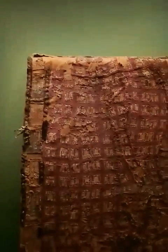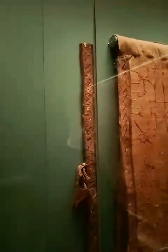And these ones, are they all the same? Yeah, it's all from the same place, the same age. This one was used for the horses. And this was all inside the tomb, right? This is beautiful though.